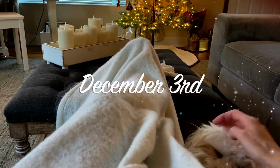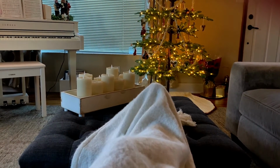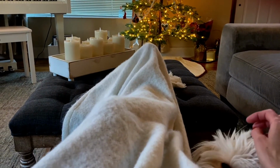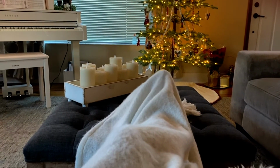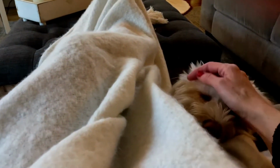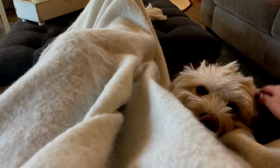This is my favorite part of December mornings, being the first one up, having the tree on. Usually I come out here in the dark and I'll sit here and listen to some peaceful music and do some early morning knitting. But I was slower this morning, so Luna and I are having our morning cuddles. She is so scruffy.